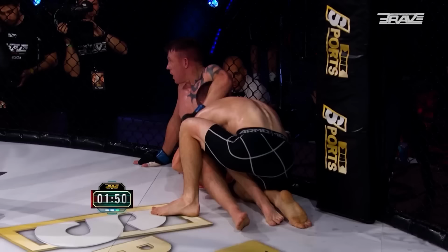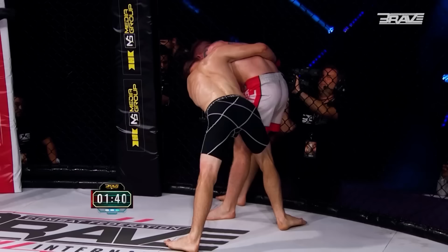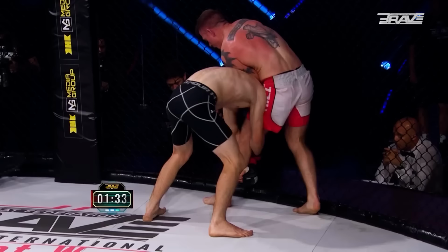Cleary looking to explode and get up, but Magomedov follows. Excellent work by Magomedov. You can be nothing but impressed by the grappling. Elite level grappling. And again, there it is. Switches to the single. Looking to pick the ankle. Cleary stops it. Elbows could be there for Cleary when the head is down.